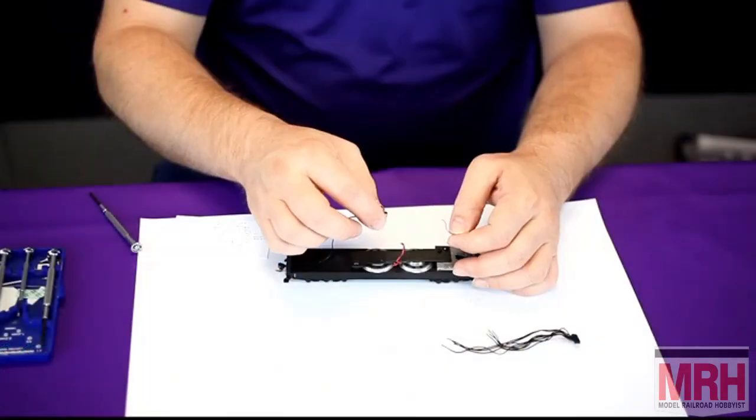The next step is we will need to make sure that these speakers are wired in series. They're 8-ohm speakers, but this way we can have a 16-ohm load on the decoder because we're going to take that speaker that's up in the locomotive and wire it parallel to these two speakers. So we need to make sure that we don't overload the amplifier. So to do that, we're going to have to move these wires out of the way.